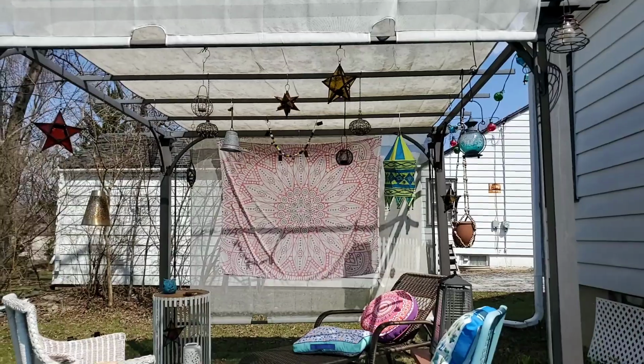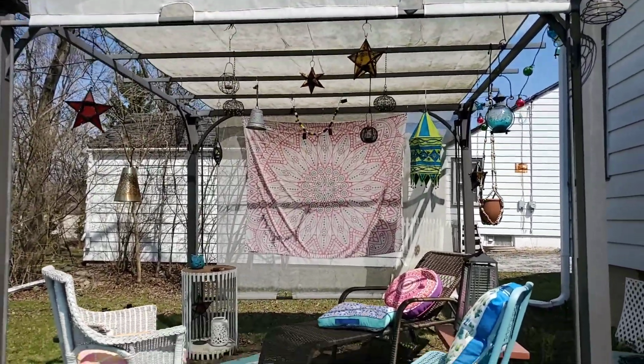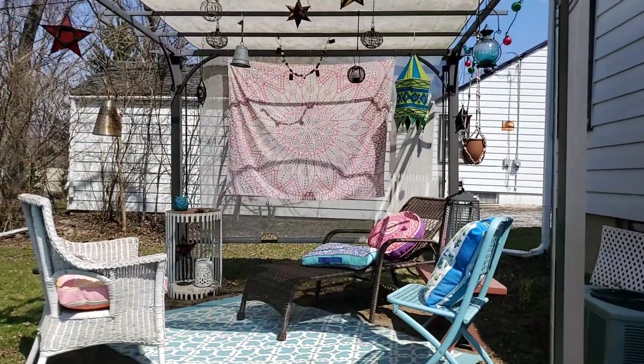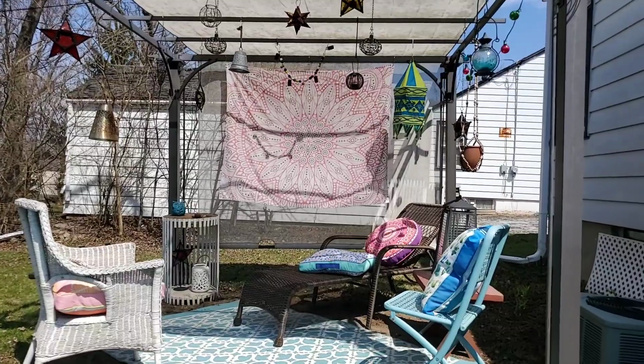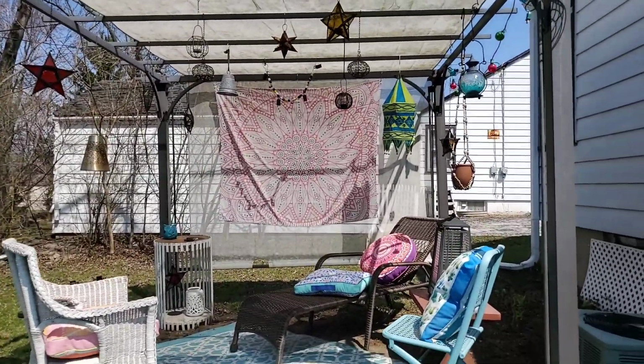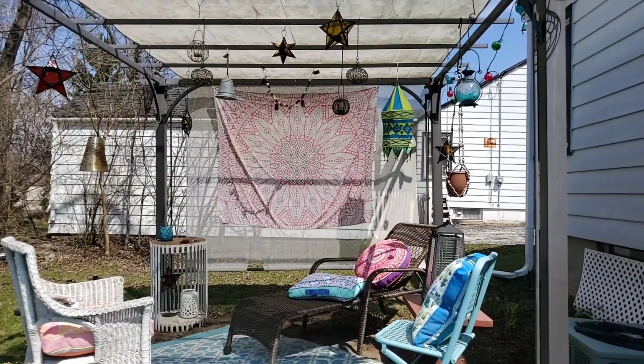So anyway, that's the pergola decorations for now. I'd say that area is 85 to 95% done. Happy with it, and it makes me think of warm weather, which we're having right now.